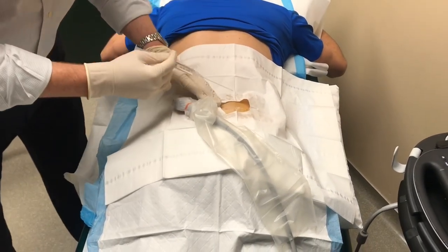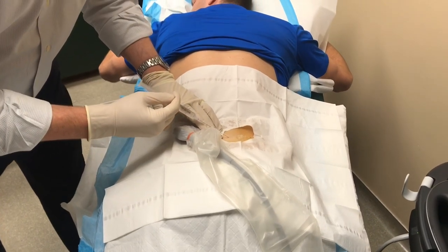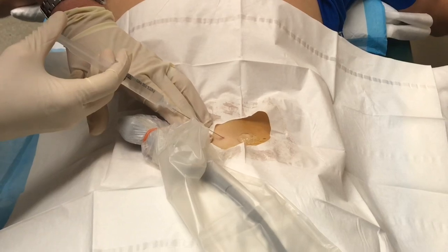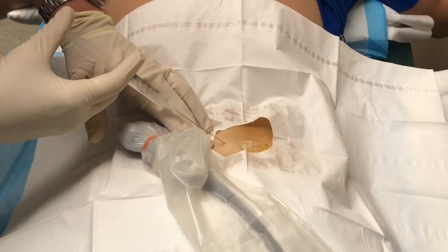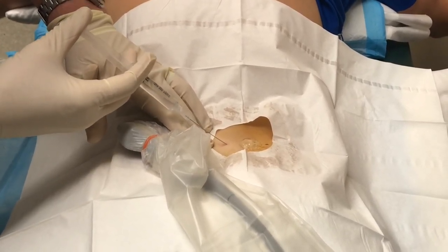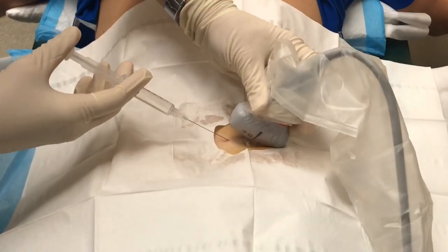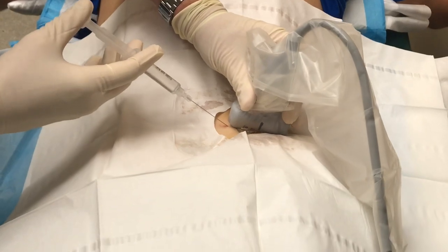Yep, I'm ready. All right, so you're going to get a little skin poke here. One, two, poke. And there you go. A little burn underneath here. Feel that? Yep. So this is one of the uncomfortable parts. And there is his bone.